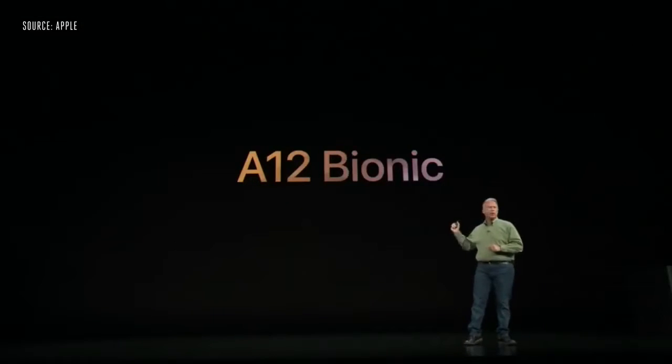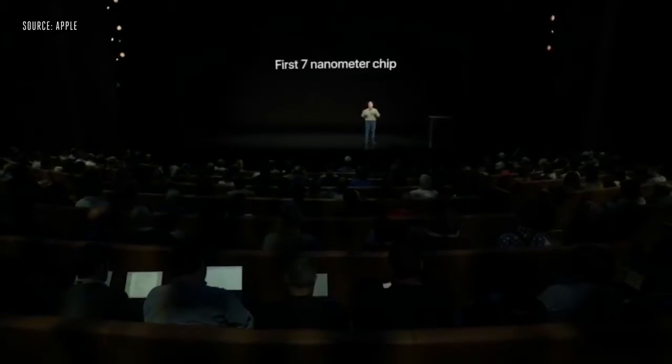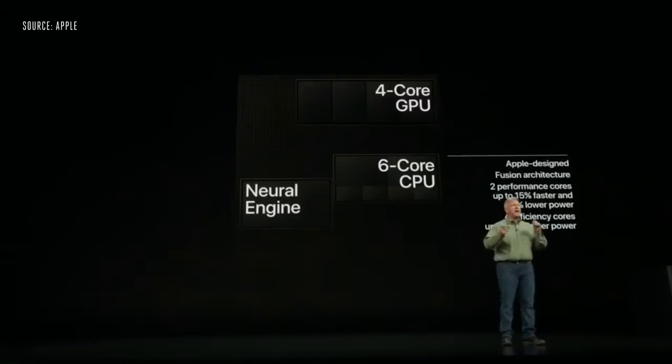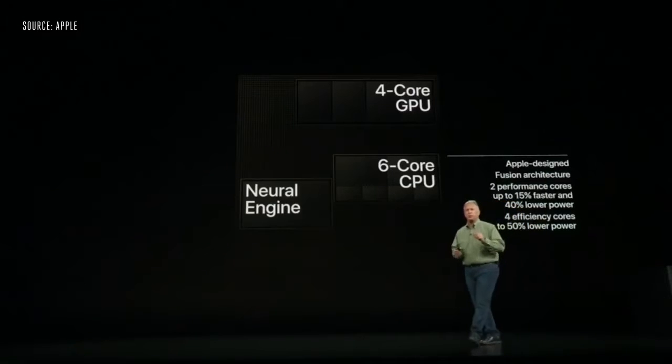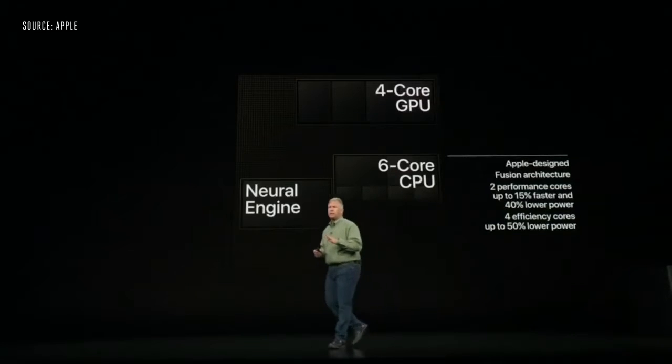And this year is no exception. What the team has done is truly, truly breakthrough. It's called the A12 Bionic. And the A12 Bionic is the industry's first 7-nanometer chip. It is an Apple-designed 6-core CPU. This is a fusion system. It has 2 high-performance cores, 4 high-efficiency cores.